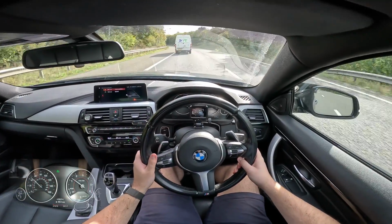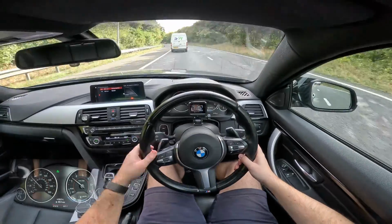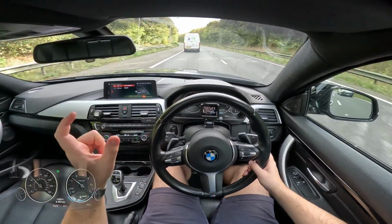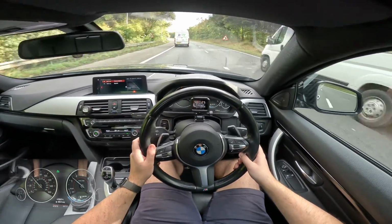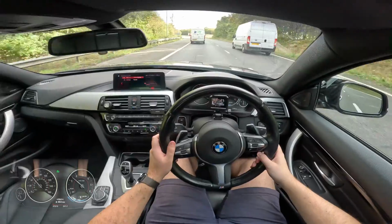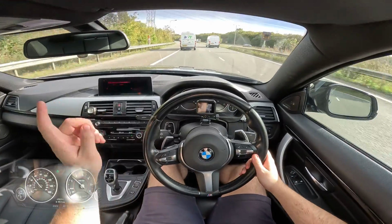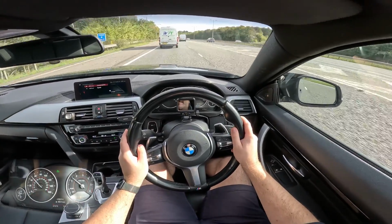I think part of the reason for that is because this has the M Performance body kit on it, which definitely creates just a little bit more drag, so you're probably losing about 5 to 7% of your fuel economy having that kit on it, but it does look good, doesn't it? So kind of worth it. Anyway, let's get this thing on a B road and see how it handles.